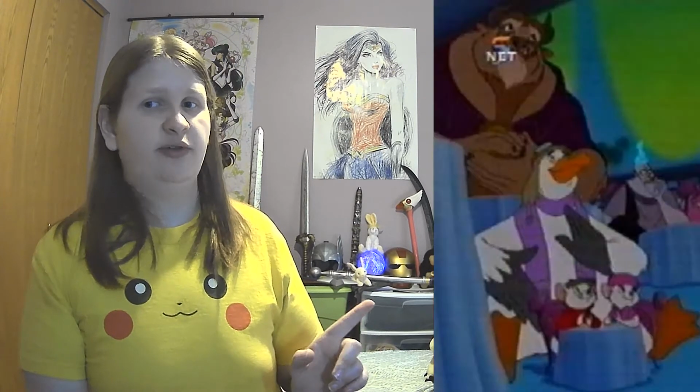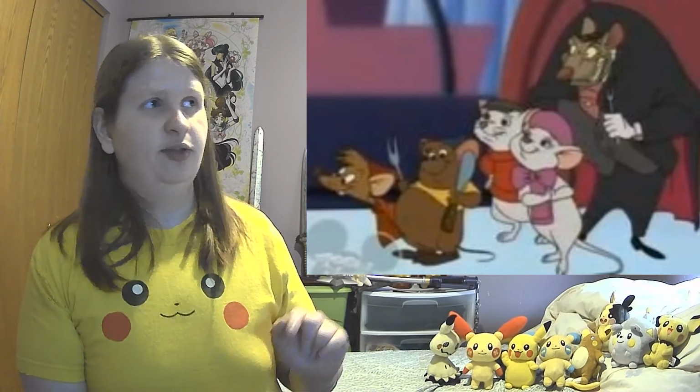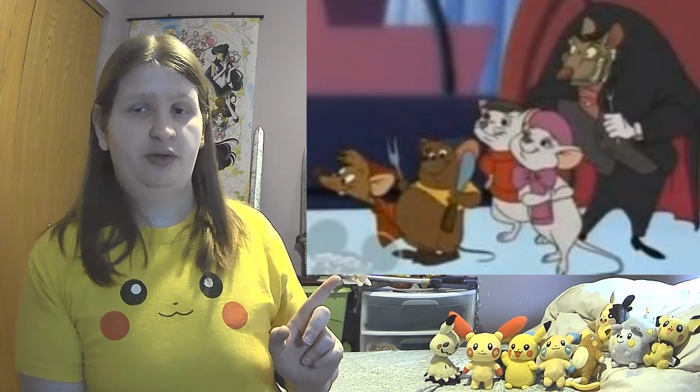They do pop up in House of Mouse. We have one here of them with Orville sitting in the crowd. And then we have another one here of them with a bunch of the other mice. We have Jacques and Gus from Cinderella. And then, of course, we have Ratigan, or whatever his name is, from The Great Mouse Detective. So they're there. There's not really too much else besides that. They pop up in a few other cameos here and there.